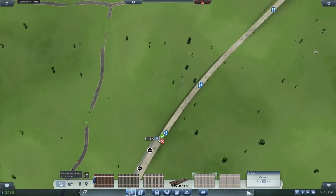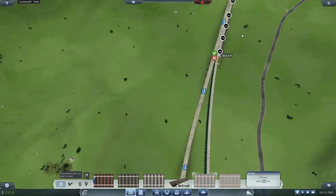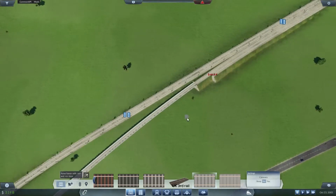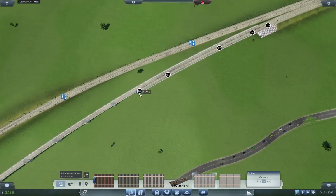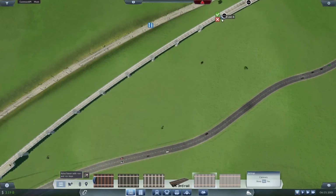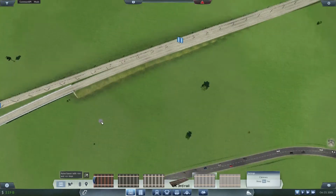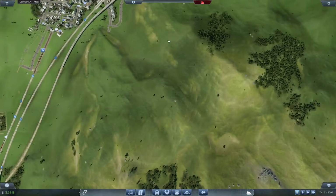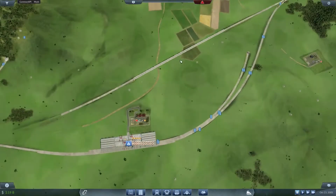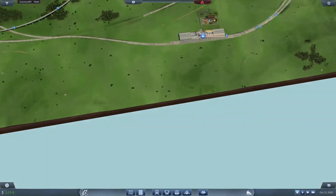I think this is our final stretch of track here, isn't it? Going up there. To there. And we just need to join you, that's it. Up with your bridge buddy up here. Sweet. Right, so we've now got a cargo station in Yate, linked to our hub here around Bristol. Okay, let's just set that route up.